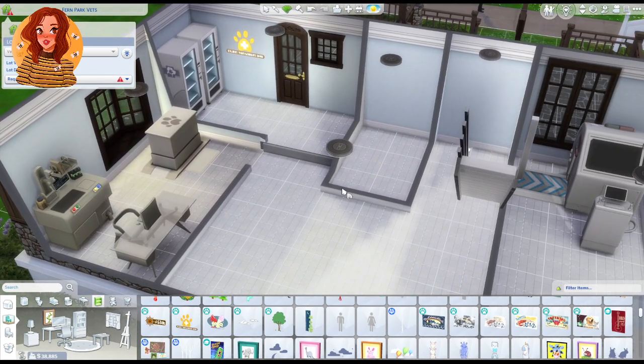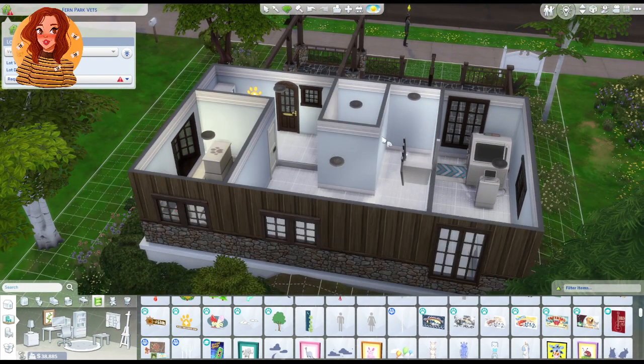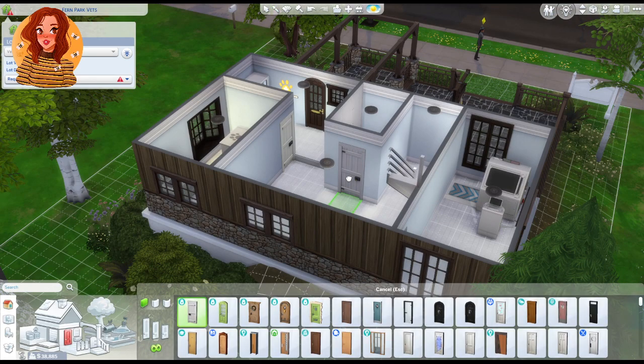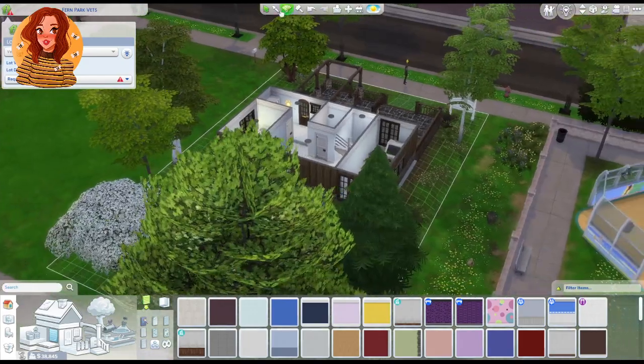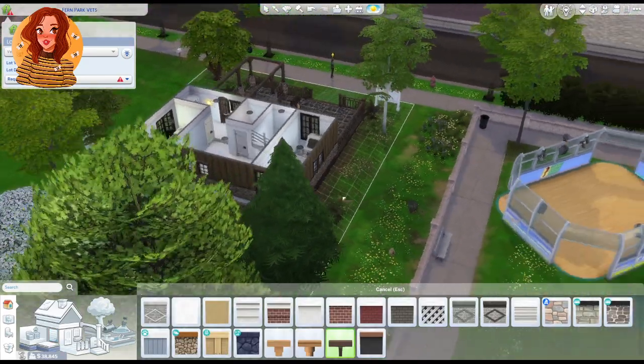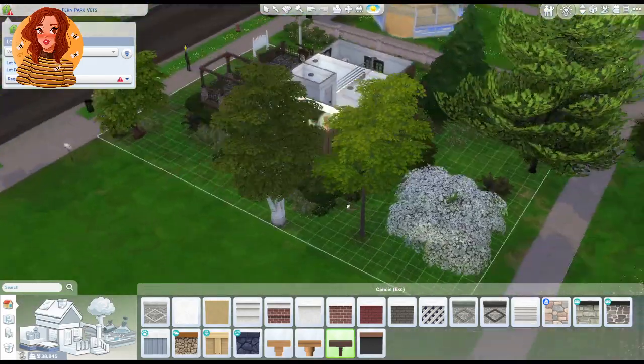Hi Fox, how you doing? So we are just building out a little vets at the moment. So it's in Newcrest. So I'm doing a new save file at Newcrest. I'm glad you're doing well, Fox.